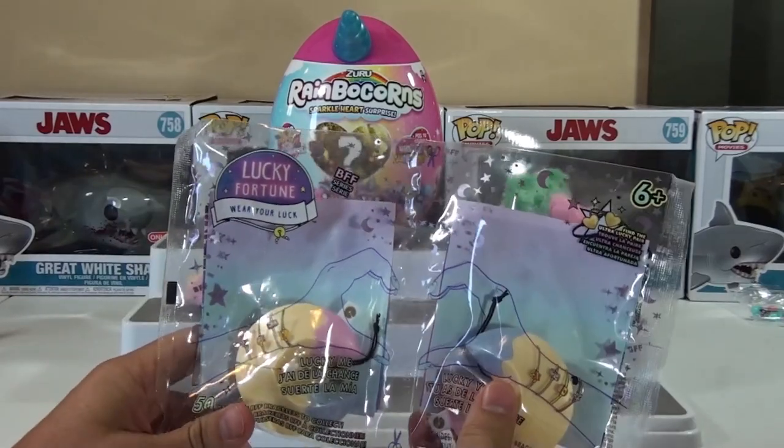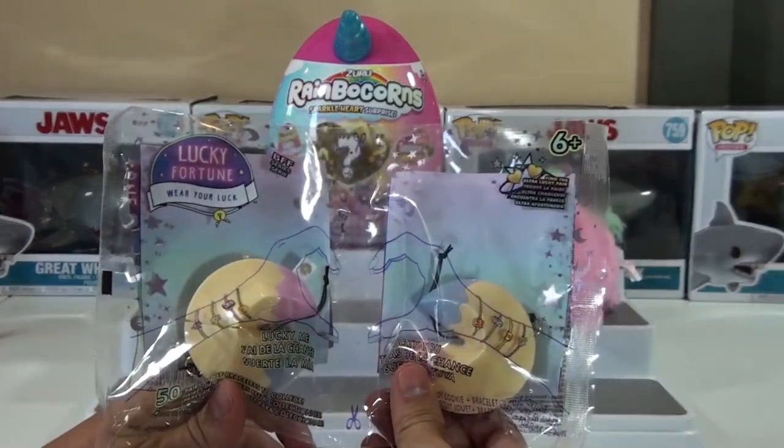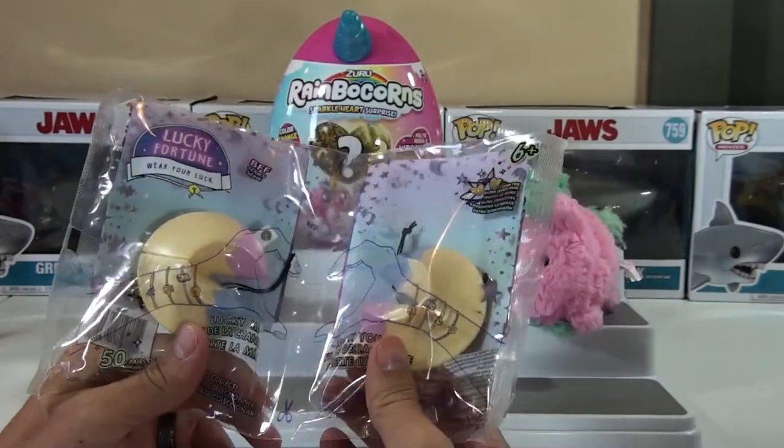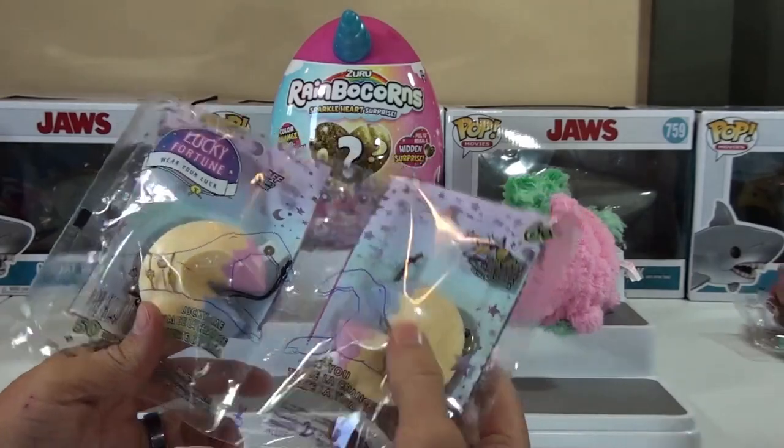This is the first time we're opening up the BFF ones. I did buy some for Brooklyn and her friends. We just haven't opened them up yet. So we'll let Brooklyn and Landon open up the first pack. Okay? Have we ever opened?